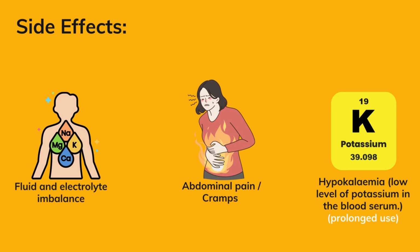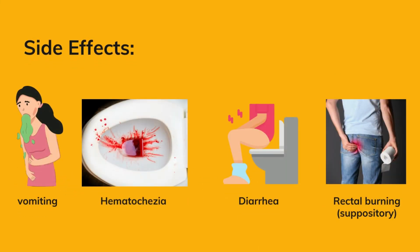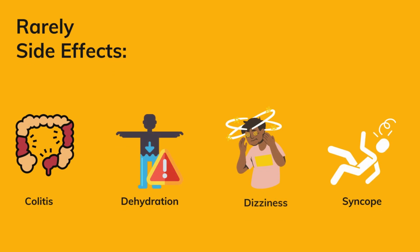Side effects: fluid and electrolyte imbalance, abdominal pain, cramps, hypokalemia, a low level of potassium in the blood serum, with prolonged use, vomiting, hematochezia, diarrhea, rectal burning with suppositories. Rarely, side effects include colitis, dehydration, dizziness, syncope.